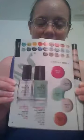Something like this, what I would do is, if you have one of the nail wheel things, you could demo shades that way. If you have shades yourself, you can wear them yourself. Possibly let a friend try it as well. You wouldn't necessarily want to let a stranger try it, but you could let your friend try it. Nail polish is one of those things where demoing would definitely come in handy. And the other thing too is remind people of the 100% money back guarantee.